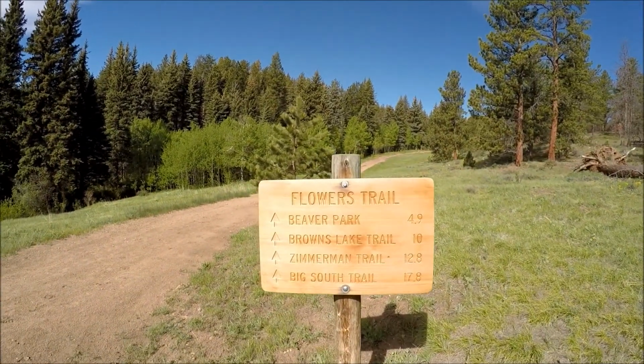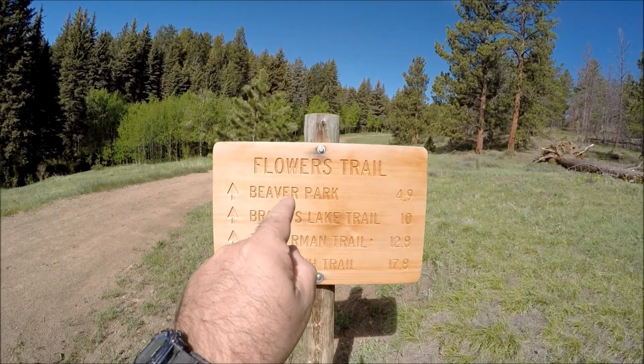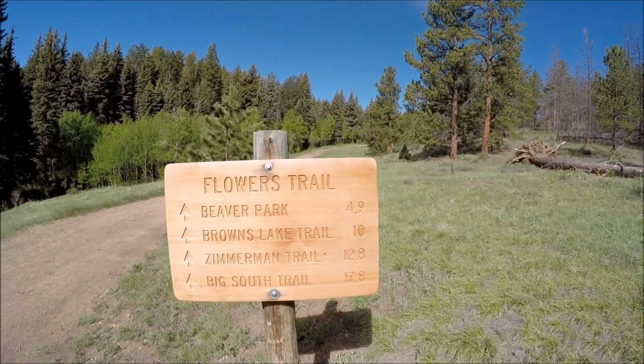Hello everyone, it's David Hayden. Bandit and I are back up here at Beaver Park on this June 10th, 2017 again. And we're back at the Flowers Trail. Today is going to be try number 2 for Beaver Park, 4.9 miles.